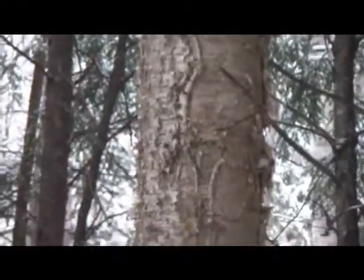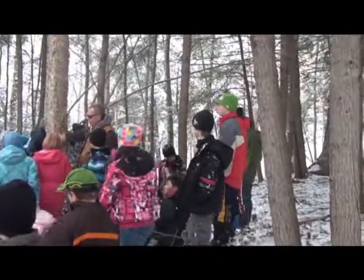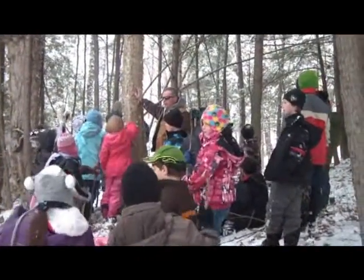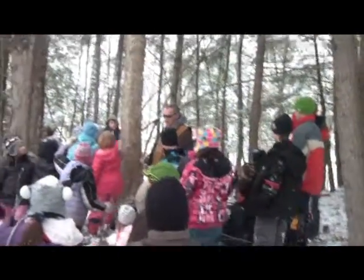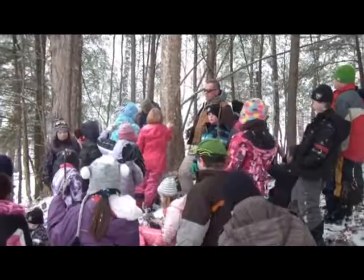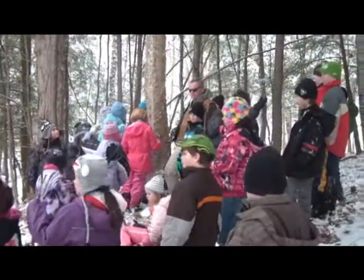Silver birch. There are some others around, so if you're looking around in the woods and you see one that's kind of this yellowy color, different than the white birch, that's another silver birch. Now, interestingly, you can tap these trees and get sap, but the sap from these trees is not very sweet. It's not like the maple sap. That's why we tap maple trees and not birch trees.